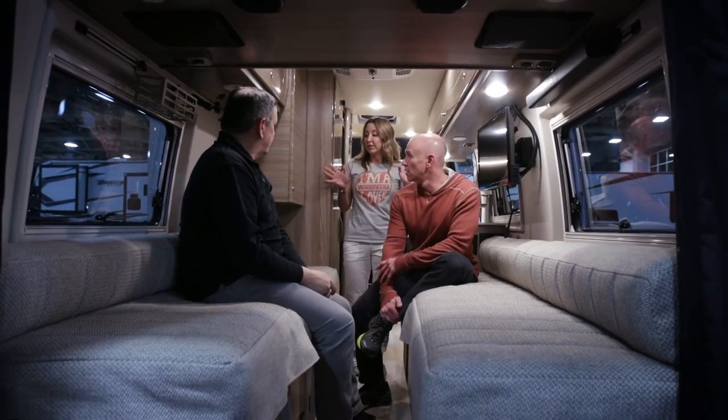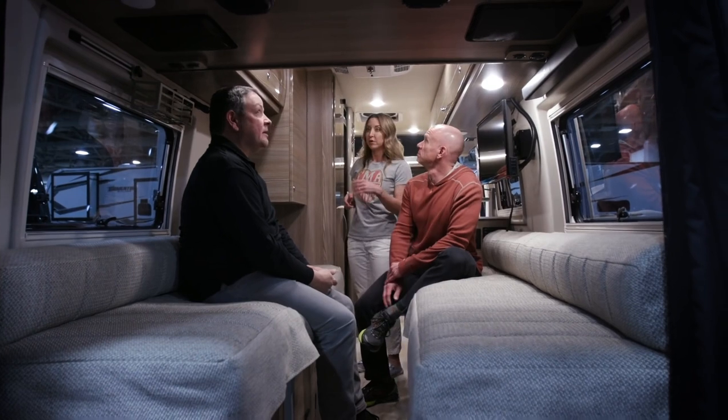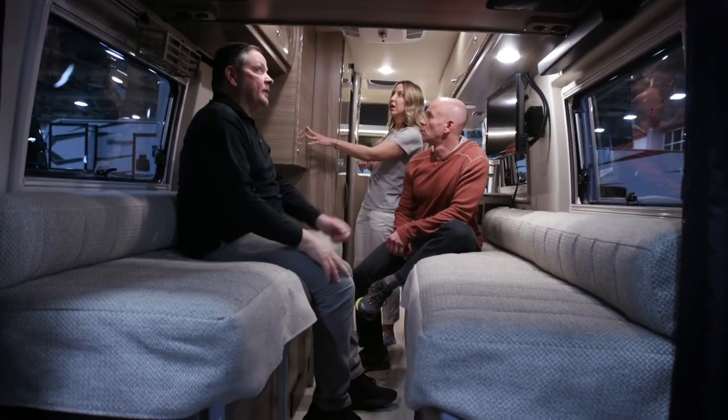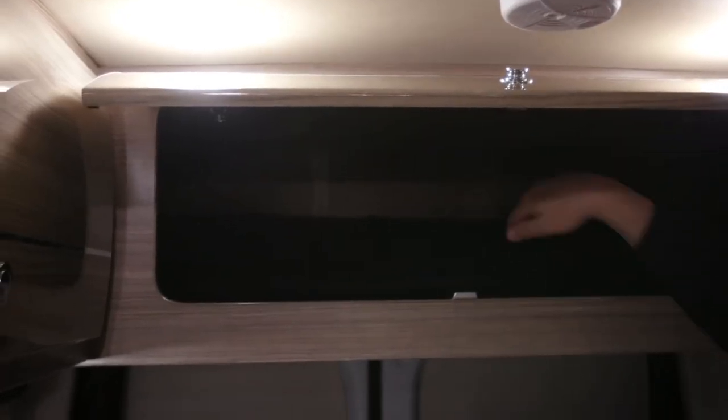You know, this really does have a ton of storage when it comes to camper vans. Do you know what the numbers are? I don't know the numbers, but it's got to be the most. Look at how big this one is. Yes. It goes all the way back. It's just one big, huge storage space.